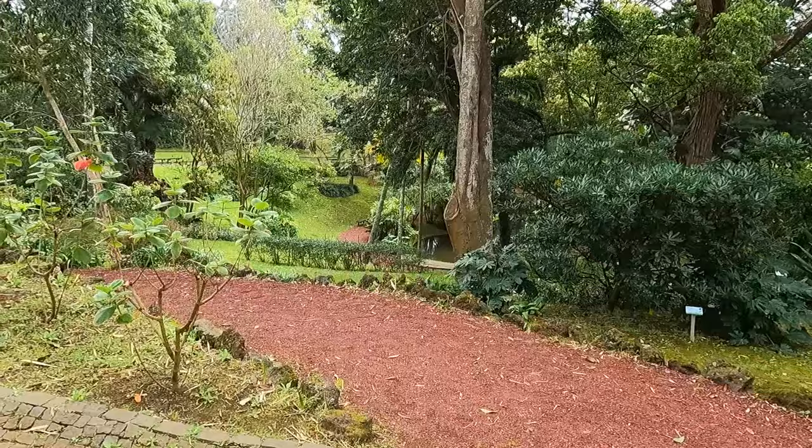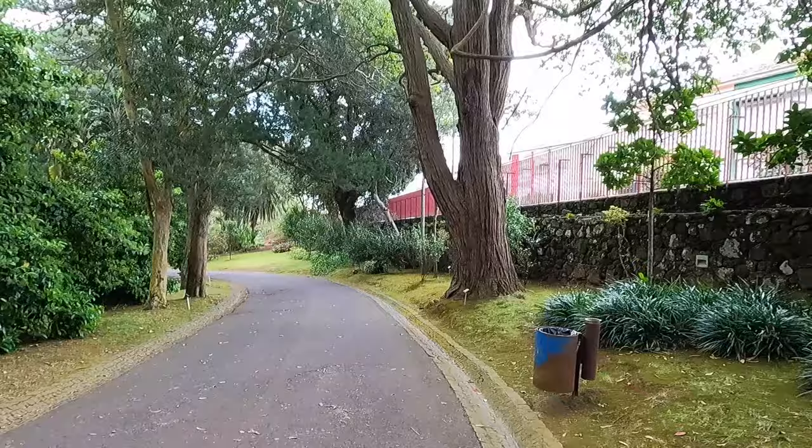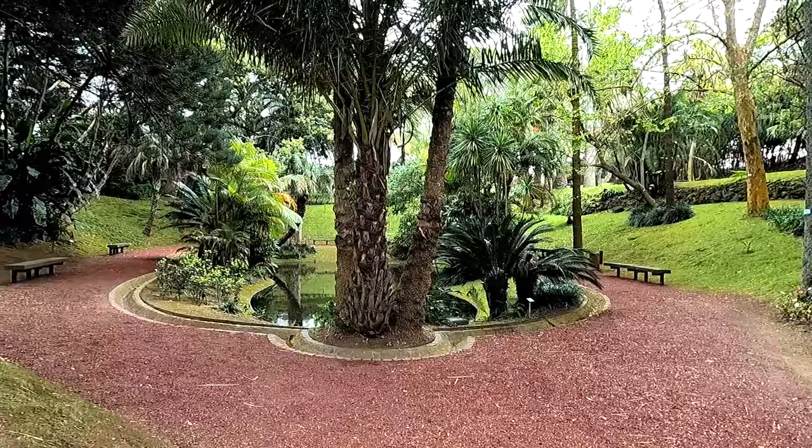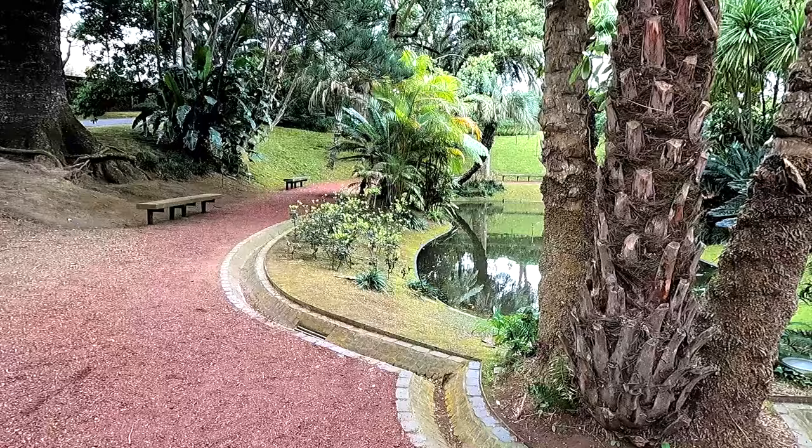So, lots of little caves. Let's mosey on down this road. Came down that path. We hear a lot of things making noise here. We're gonna see if we can find something. I think that's frogs. Don't see them jumping?